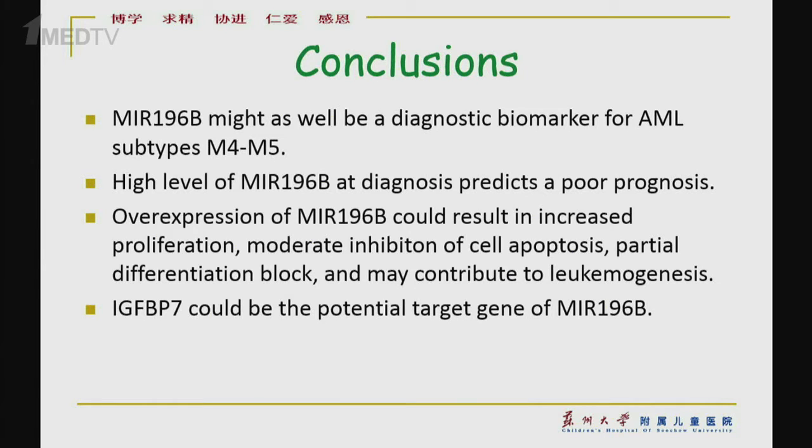regulation between these two. So here we come to our conclusions: miR-196b might as well be a diagnostic biomarker for AML subtypes M4 and M5, and a high level of miR-196b at diagnosis predicts a poor prognosis. Overexpression of miR-196b could result in increased proliferation, moderate inhibition of cell apoptosis, and partial differentiation block, and may contribute to leukemogenesis. And last, IGFBP7 could be directly or indirectly targeted by miR-196b. That's all. Thank you for your kind attention.